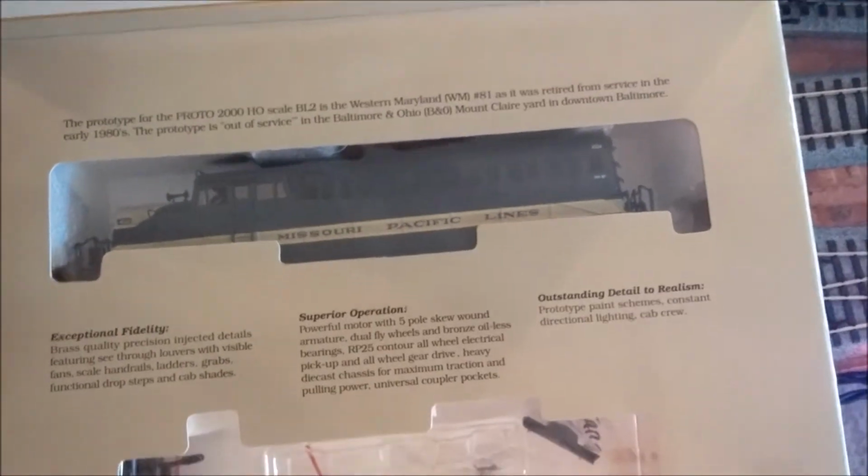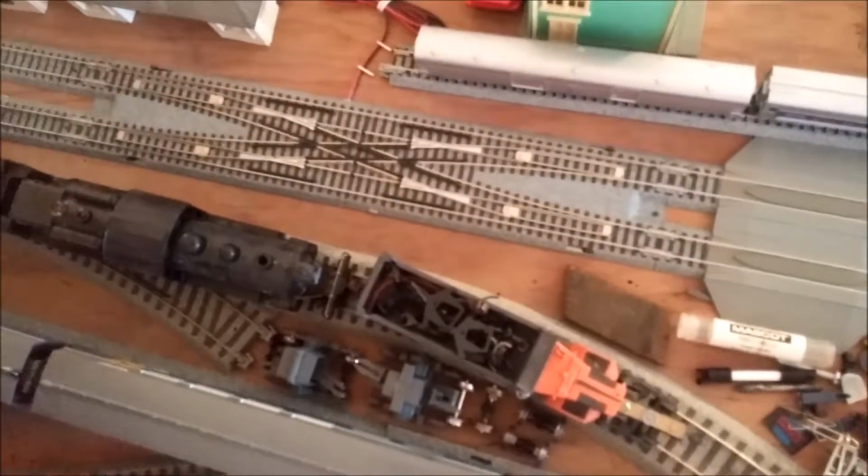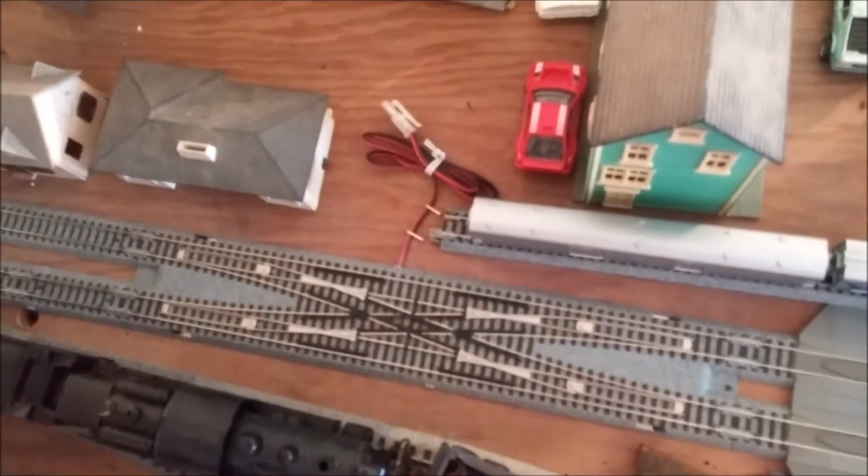Let's see. This one is the big one. One of the big ones, anyway. Let me see how to open this. Not really caring too much about the wrapping paper. Now, let's see. This would be my third BL2 that I have. That's Missouri Pacific. Pretty sure that's my first Missouri Pacific engine, too, if I'm not mistaken. That's really cool. I'll probably make running videos of all these sometime today.